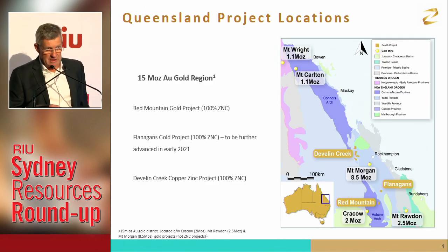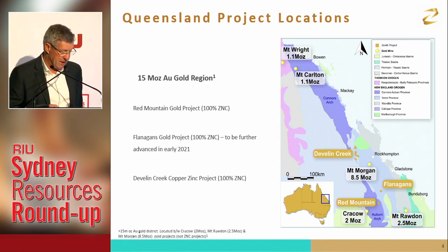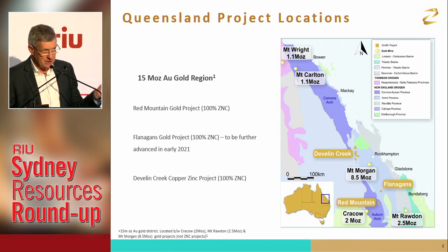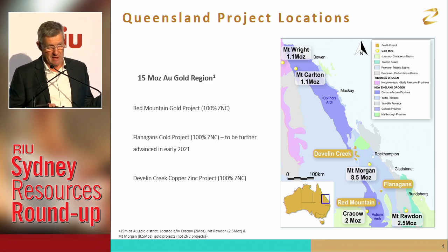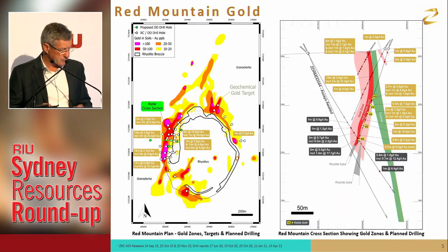So turning to Queensland, you can see in the bottom of the slide there, the Red Mountain project just above Krakow and Mount Rawdon. This is a proven gold district, over 15 million ounces found in the recent past. And it's just incredible that Red Mountain, in the middle of a first world country, is a virgin discovery in a very well-endowed region. I'll also draw your attention on the slide at the top, just keep in the back of your mind the Mount Wright project, because I'm going to talk about that a bit going forward.